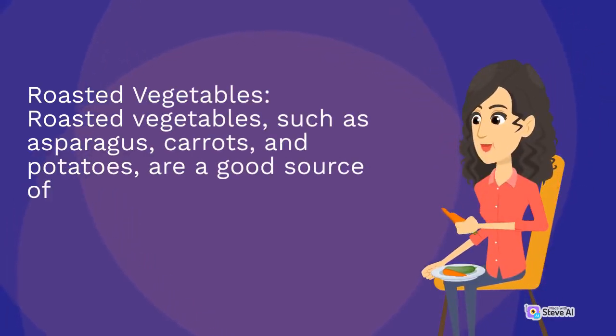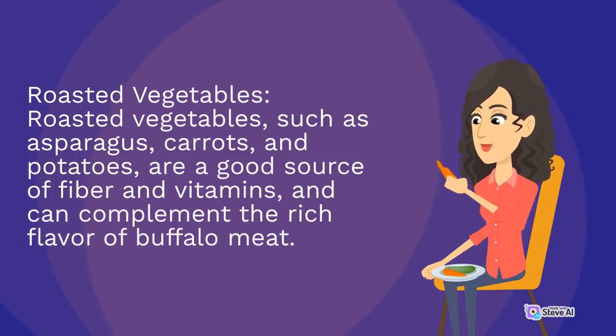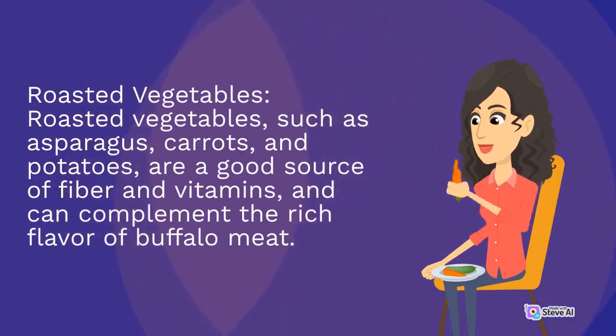Roasted vegetables. Roasted vegetables, such as asparagus, carrots, and potatoes, are a good source of fiber and vitamins, and can complement the rich flavor of buffalo meat.